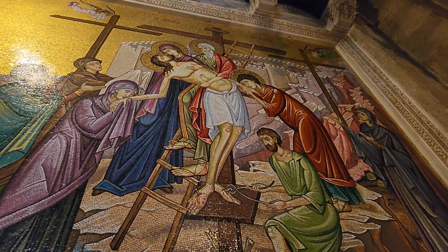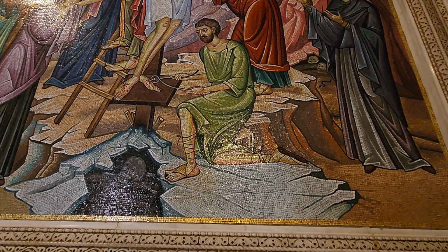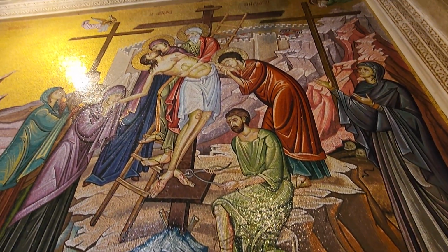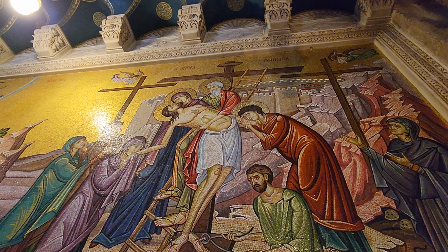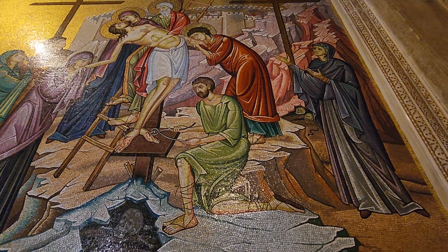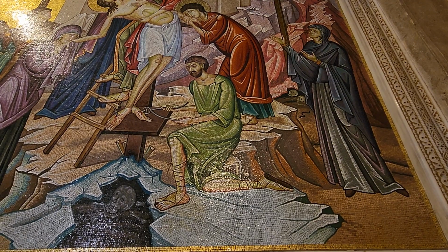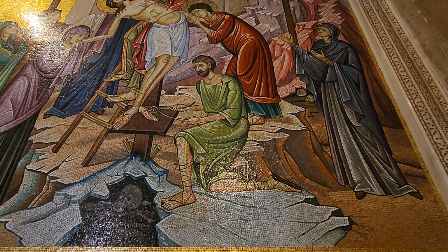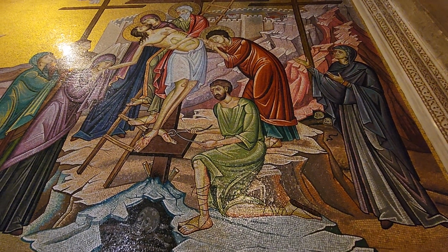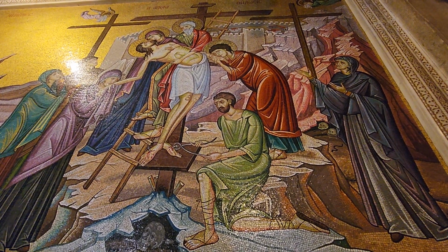And you can see 2 figures that you didn't know about before. Nicodemus, and the one with the beard next to the mother of Jesus is Joseph of Arimathea, who gave Jesus his own tomb. What we know is that Joseph was a very important Jew, but he believed in Jesus. He was afraid to tell it to the Jews because they were against Jesus. But he had a lot of influence because he went to Pontius Pilate to get the body of Jesus.